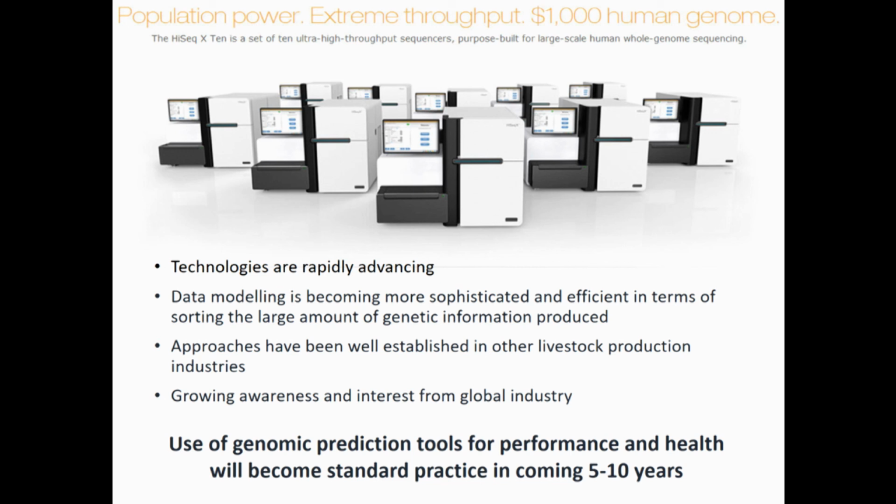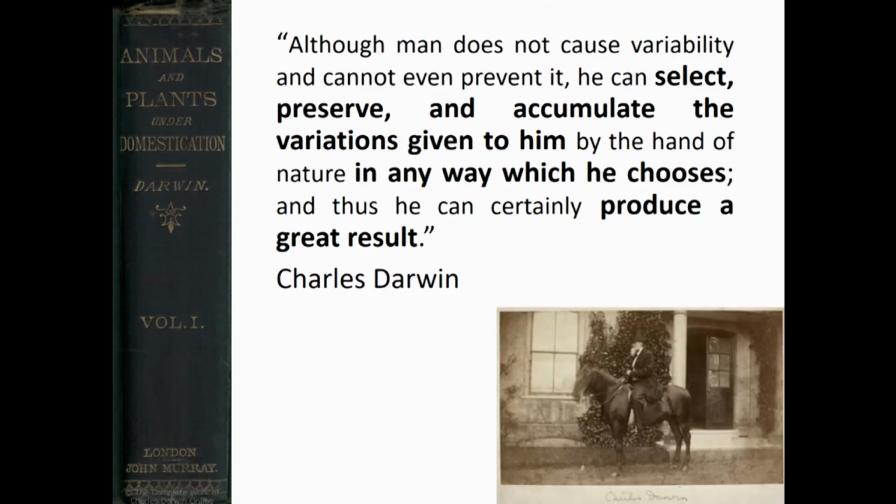I strongly believe that the use of genomic prediction tools will become standard practice within the industry in the next 5 to 10 years. There is considerable resistance at some levels in changing how things are done, but at other levels we have a thriving business where we have many people that are using this information extremely successfully to their advantage.